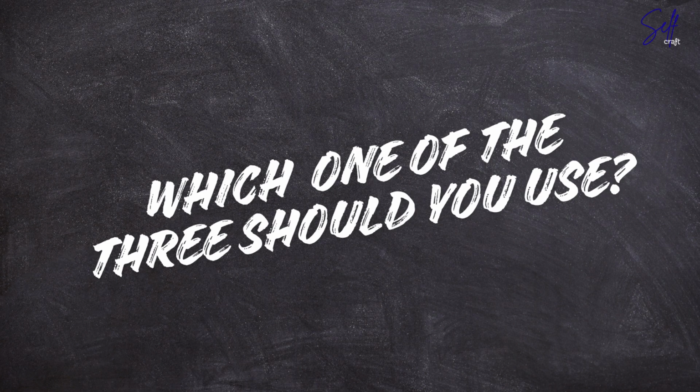Custom GPTs are the most fixed of the three, so you set them up and then they stay that way. That rigidity is actually a feature when you need consistency in the team. So it depends on the work that you want to do. But now to the main question, which one should you use?